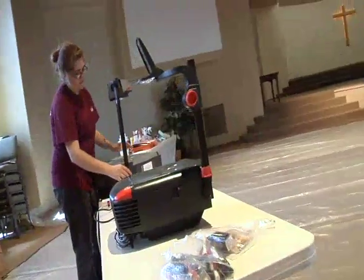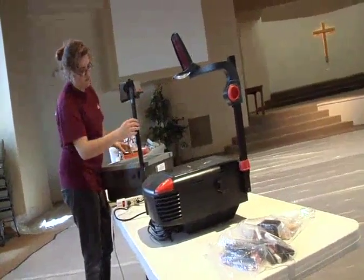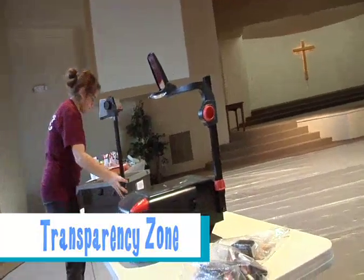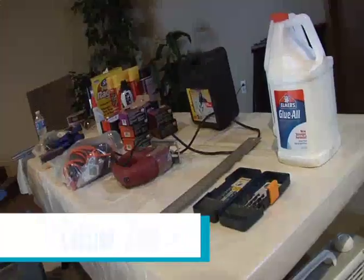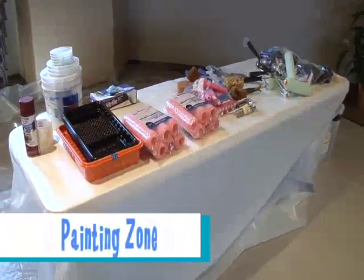A very important element to your decorating place's success is to create zones. You'll have a transparency zone, a cutting zone, a construction zone, and a painting zone.